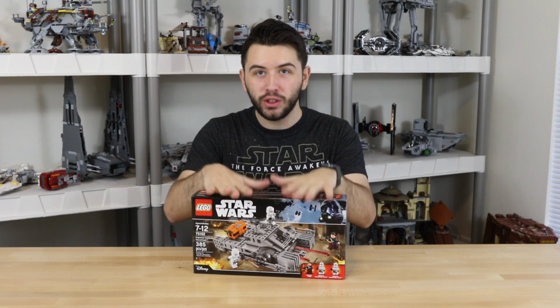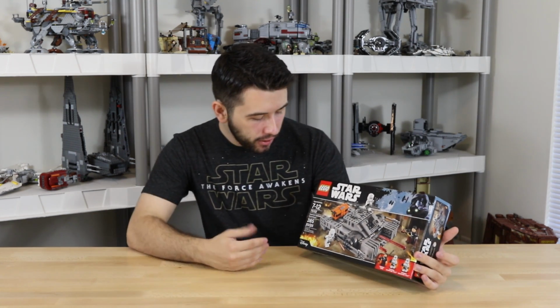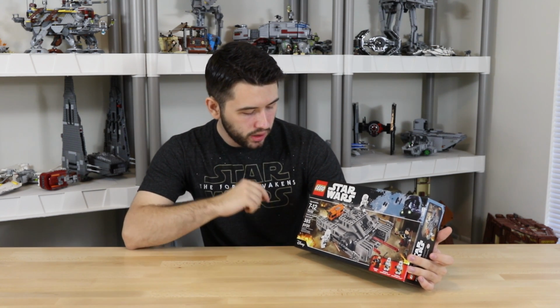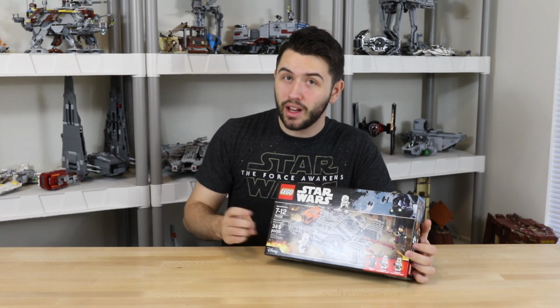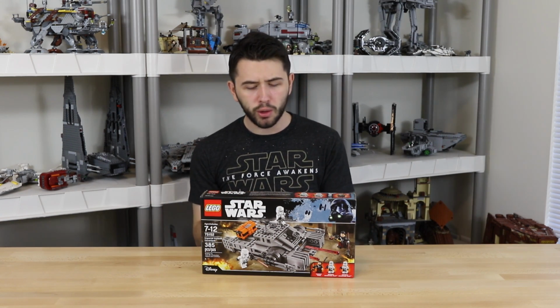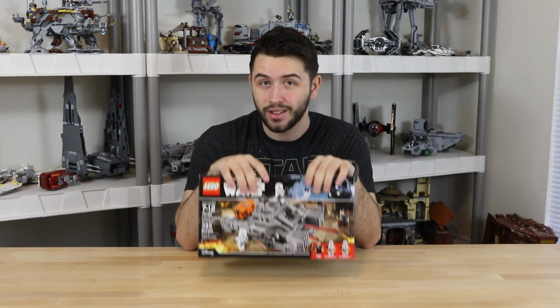Guys, I have one of the first brand new Star Wars Rogue One LEGO sets. What we have here is the Imperial Assault Hover Tank, number 75152, ages 7 to 12. It has 385 pieces, and with that piece count, the set is only $30. It only comes with 3 minifigures. However, all the minifigures in this set are exclusive to this set and this set only.